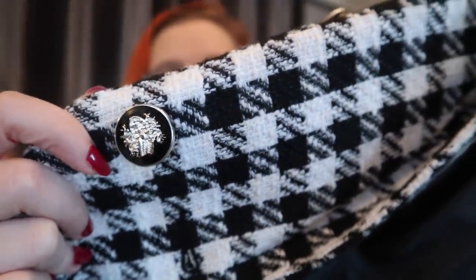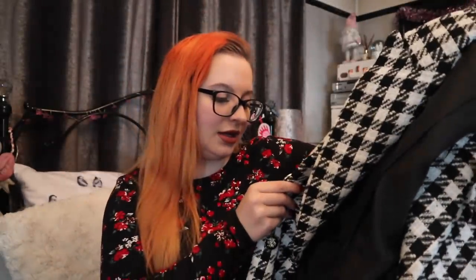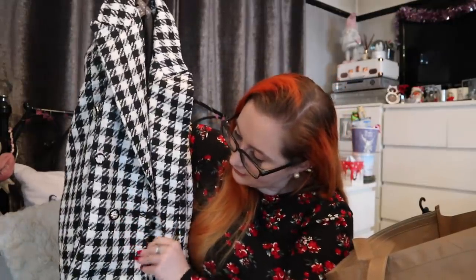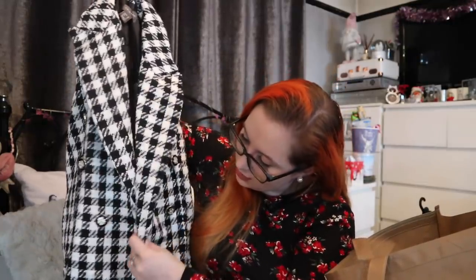The buttons, I absolutely love. Come on, Canon, you see that? It's kind of like a crest. It looks like a royal crest. So on the mannequin, it had one mannequin with it open and then one mannequin with it done up. It has a button, plain button. Where are you? Oh, no. Oh, it does go up. So would I have this done up or not?